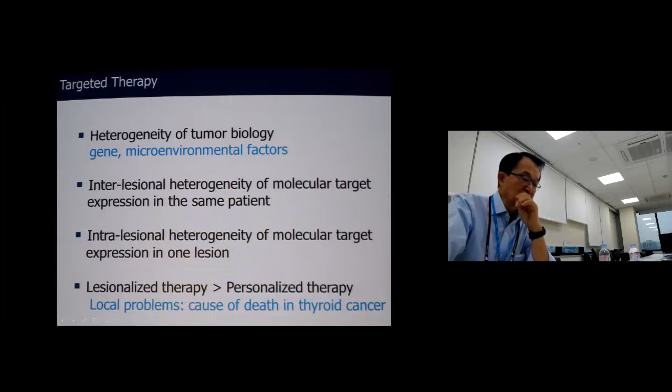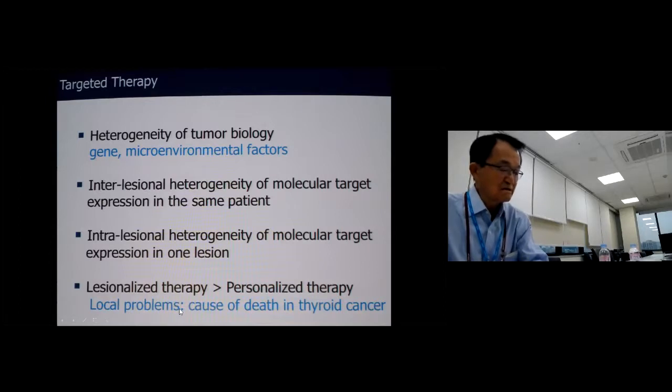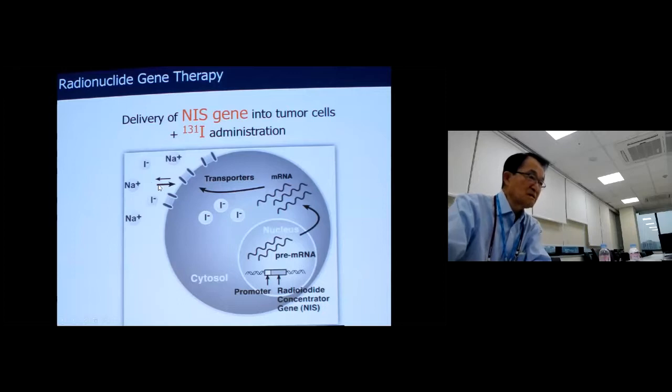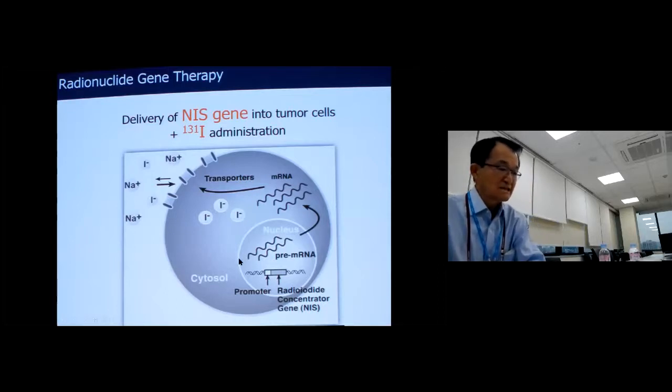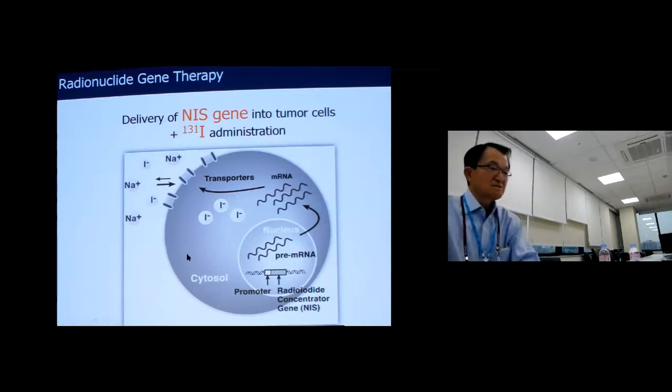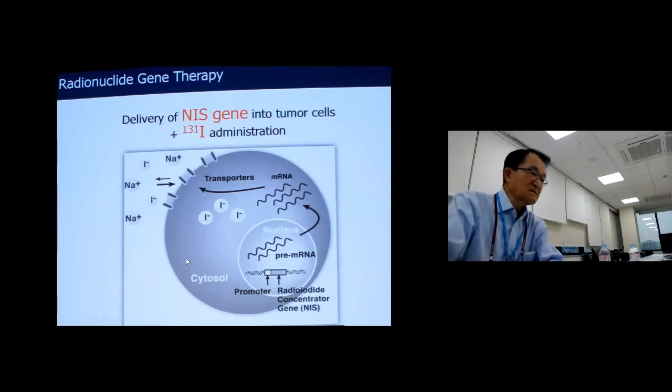Cause of death in thyroid cancer is still related to lots of local recurrence, particularly in anaplastic cancers. So there is continuous research on radionuclide gene therapy, sodium iodide symporter gene delivery into tumor cells, plus iodine 131, which certainly will make for better and more tumor-cell killing. So gene therapy is still in research, not in clinical practice yet.